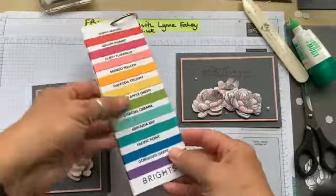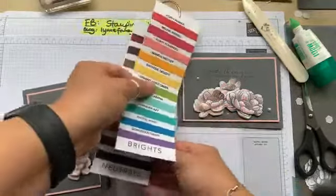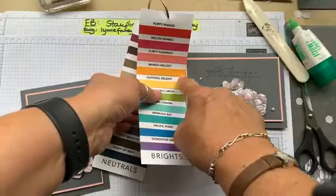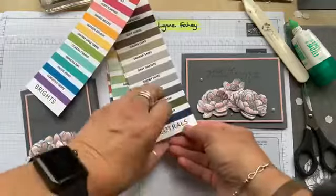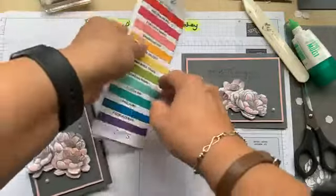But it just means then if you look and you think, oh, what colour would go with that? Oh, actually Mango Melody would go with that grey, or even the Night of Navy, etc, etc. So you get the gist.